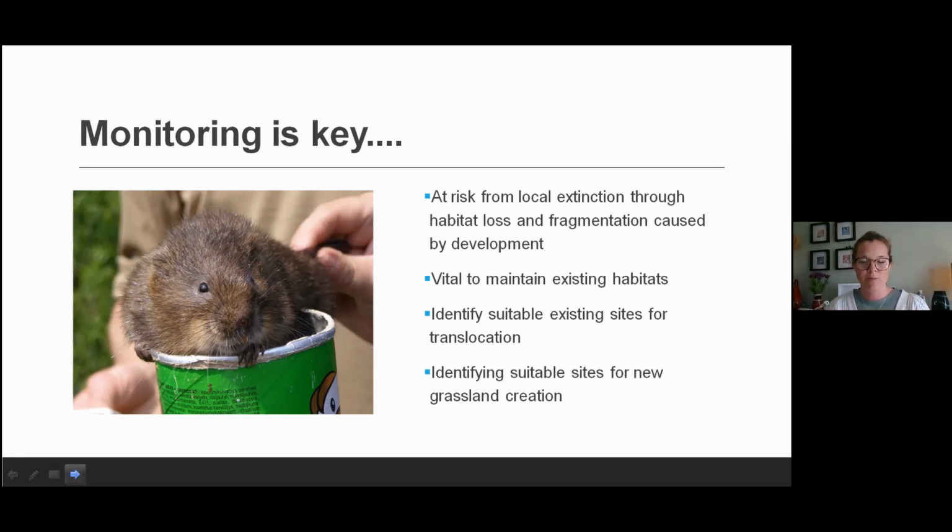So monitoring this population is so important to maintain the existing habitats and also to identify sites to which they can be translocated, because the East End of Glasgow is undergoing huge redevelopment. And there's a kind of irony in that, because fossorial water voles are very drawn to where people are, because where people are and where development is, it creates the kind of habitat that they like.